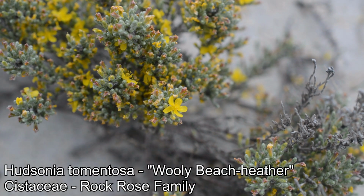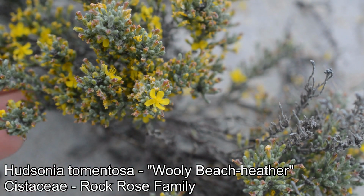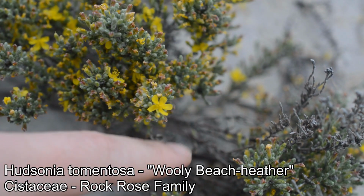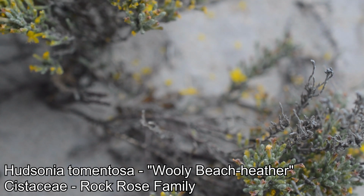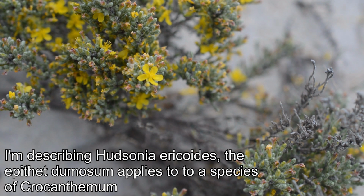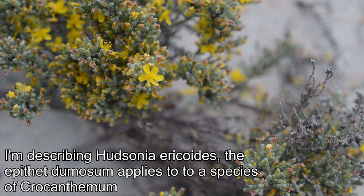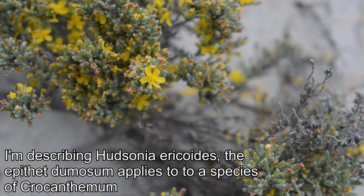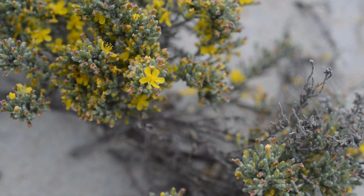So this is Hudsonia tomentosa. Hudsonia ericoides is another species you get, but they can be distinguished by the fact that ericoides is much less tomentose, and the flowers that you see tend to have a little bit longer pedicels, actually substantially longer pedicels. Ericoides is also a bit restricted in range. This species here, Hudsonia tomentosa, you get along the shores of the Northeast.